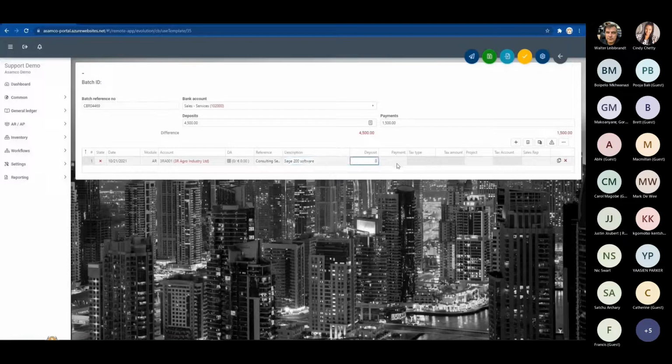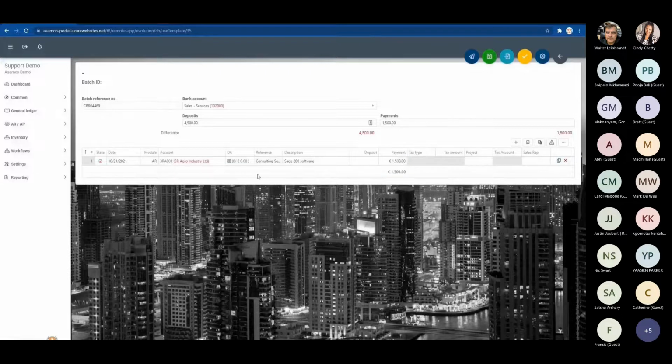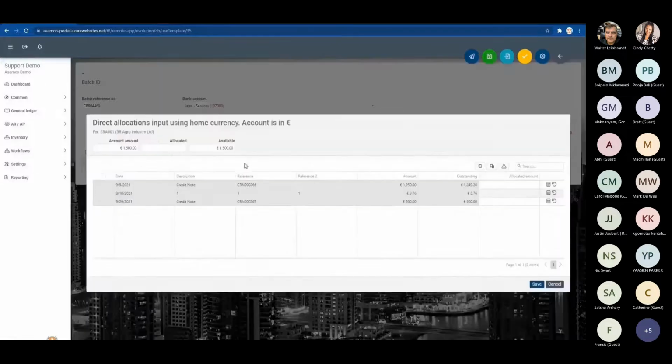You can also use the direct allocation feature, as shown here, to allocate a payment or deposit to an outstanding purchase or sales invoice. You can allocate to multiple sales orders by ticking the checkboxes on the left of your screen as shown here. The allocated amounts can be manually added in, or you can allocate the maximum payment for each transaction line by clicking on this blue Calculate button. To reset the allocated amounts, click on the red Reset button.